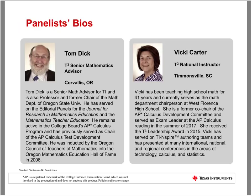Tom is a senior math advisor for Texas Instruments and is also professor and former chair of the math department of Oregon State University. He has served on the editorial panels for the Journal of Research in Mathematics Education and the Mathematics Teacher Educator. He remains active in the College Board's AP Calculus program and has previously served as chair of the AP Calculus Test Development Committee. He was inducted by the Oregon Council of Teachers of Mathematics in the Oregon Mathematics Education Hall of Fame in 2008. Tom, thanks so much for joining us tonight. Oh, it's great to be here.